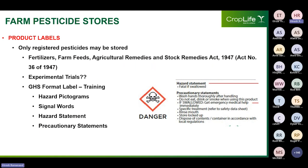Okay. Now, when it comes to product labels, the advice to farmers could not be clearer. Only pesticides registered under the Fertilizers, Farm Feeds, Agricultural Remedies and Stock Remedies Act, Act number 36 of 1947, may be stored, where no unregistered pesticides may be in the possession of any person on the farm.